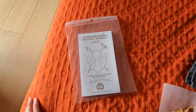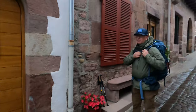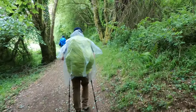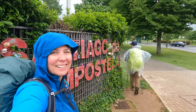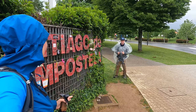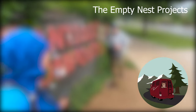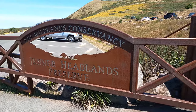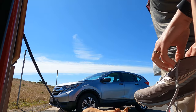If you've been following us recently, you know that we just finished the Camino de Santiago. We walked over 250 miles across Spain, ending up in Santiago de Compostela. We've been driving up the California coast, and our next stop was Jenner, California.